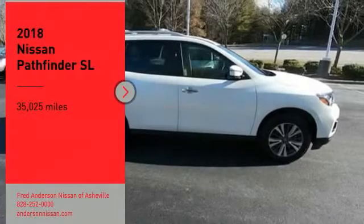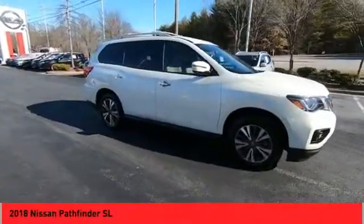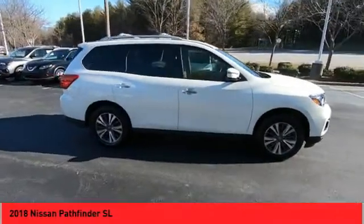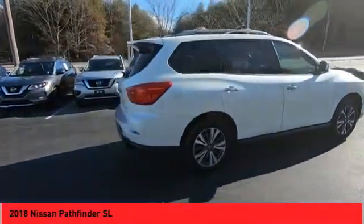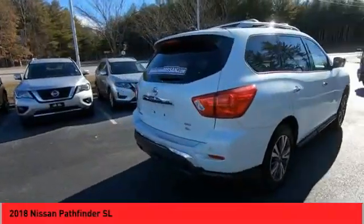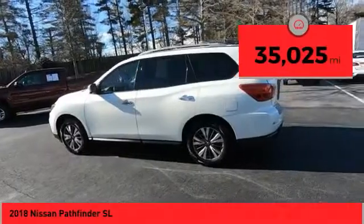Take a ride in the 2018 Pathfinder. The Pathfinder has a premium interior with 3 rows of seating for up to 7 passengers, as well as versatile seating and cargo configurations. This SUV appeals to both truck lovers and car lovers. This vehicle has less than 40,000 miles.